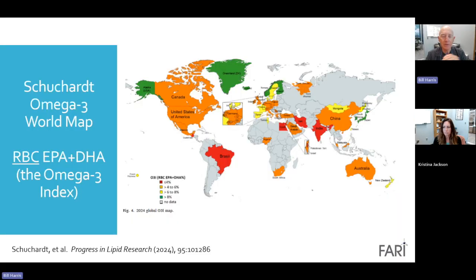So here is the first world map. This one we published with our colleague at the Fatty Acid Research Institute, J.P. Schuhart, last year. This is based on the red blood cell EPA-DHA, which is by definition the omega-3 index. The colors were assigned in this particular map based on published studies, not necessarily samples run in our laboratory, but everything here has been converted to a red blood cell EPA-DHA equivalent. And hence we have colors from bright green, which is good, over 8%, which is our target optimal omega-3 index level. We have some reds, which are under 4%, which is not good. And in between, orange and yellow are on the way toward green.